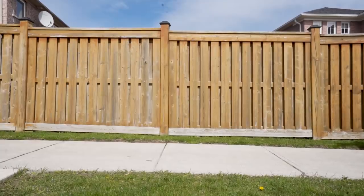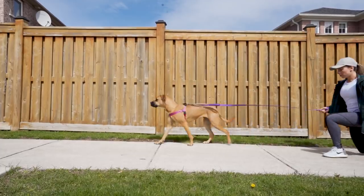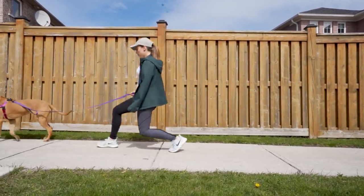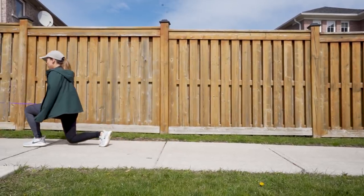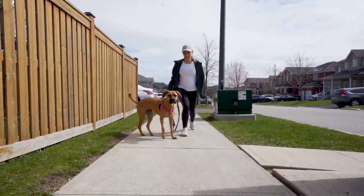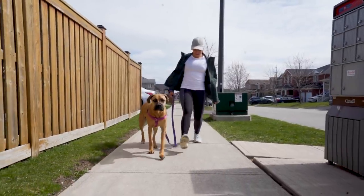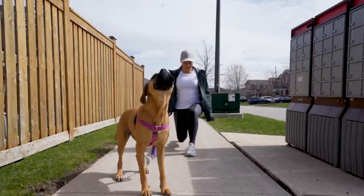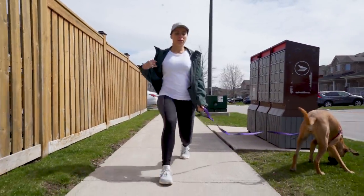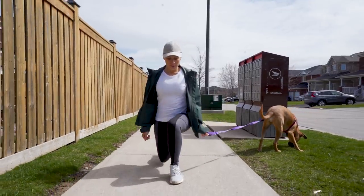Now, something I really like to do just to up my walk a little bit more is do what I like to call a workout walk. This is something I've actually been doing for years, and it's just where I include things like walking lunges, stop and squat to my walks. If I can find a bench, I'll do some tricep dips. It's really just incorporating body weight exercises in between your walking, and it's so effective.